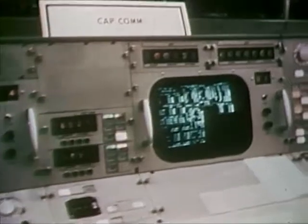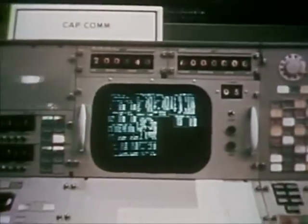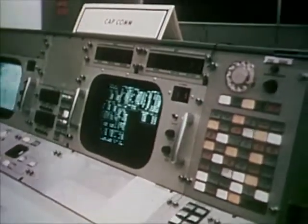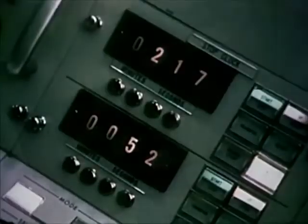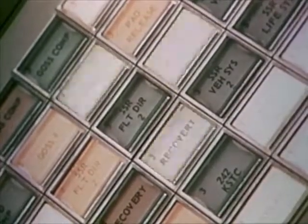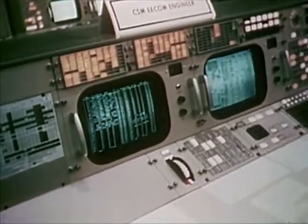The spacecraft communicator, or CAPCOM, is usually an astronaut, a member of the backup or support crew. He is the only man who talks directly with the mission crew. He receives direction from the flight director on information to be sent to the crew. The Command Service Module Electrical and Environmental Engineer, callsign ECOM, monitors the consumables aboard the spacecraft, projects usage rates, and how long the systems will last.